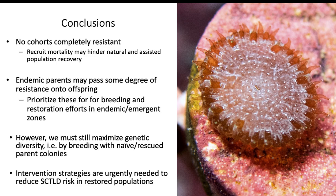So in conclusion, we think this is the first study to attempt to breed corals for disease resistance, and we're hoping that it might help to inform whether this is a viable management action going forward for this disease and others. Unfortunately, I did not find any cohorts that seemed completely resistant to disease. This may be because we gave them a pretty high dose that might not even be ecologically relevant, but I do think it really flags for me and underscores the urgency of making sure we consider recruits and juveniles when we're thinking about stony coral tissue loss disease impacts. We should not forget about them, because if the recruits we're putting out there are dying, you know, the natural or assisted population recovery is just not going to work.